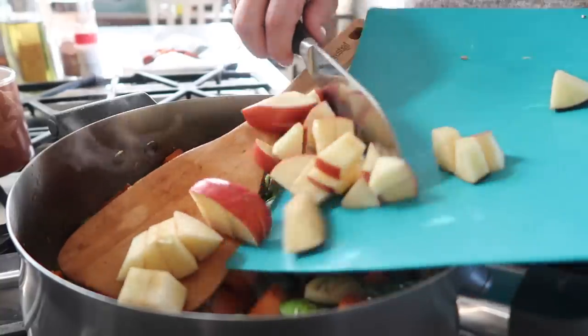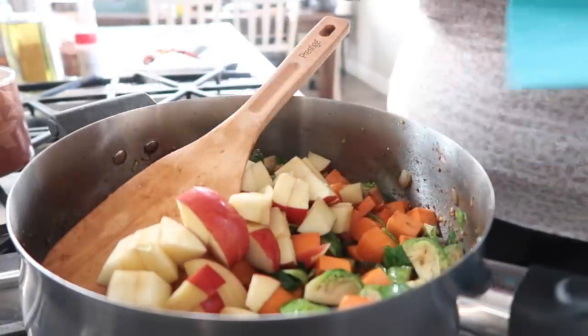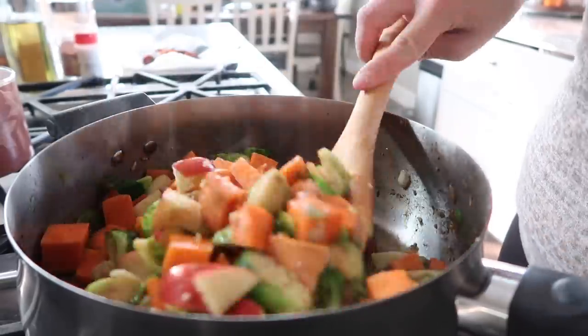Next, you'll add in your apples and then cover this and let it cook for about 10 to 15 minutes until the veggies are nice and soft.